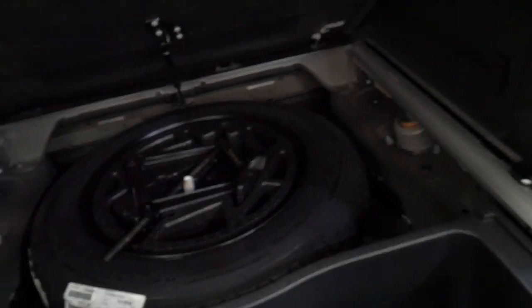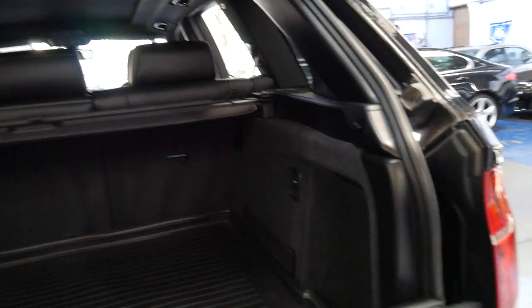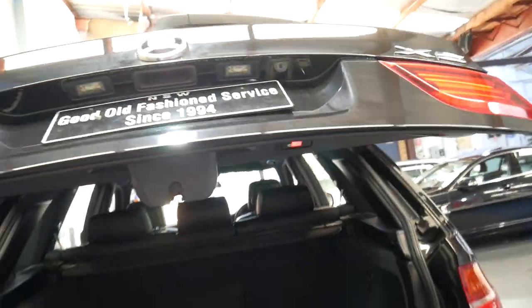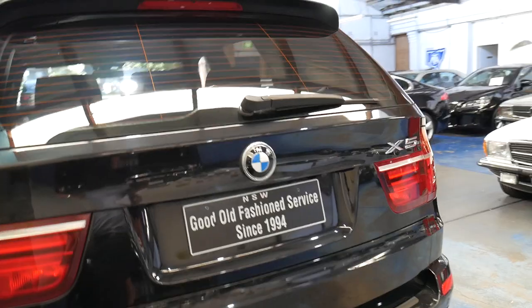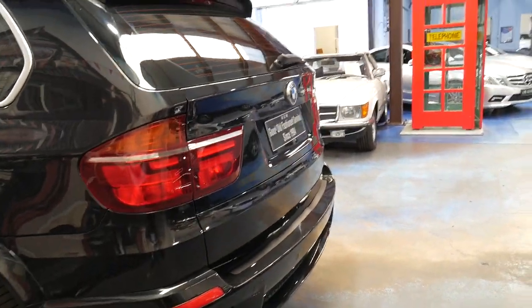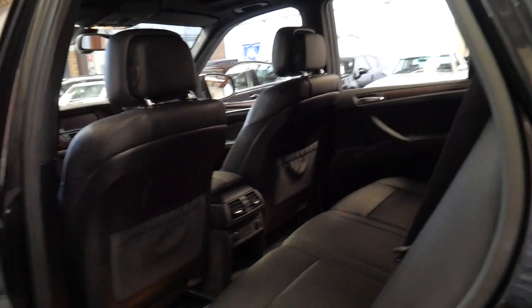It's got a rubber mat in the back here. It does have a spare wheel, which was an option, surprisingly. It's got your rear luggage cover, cargo net. So the click of a button, close the tailgate. Much better car than the 3-litre diesel. Much more power and a much smoother diesel, I must say.